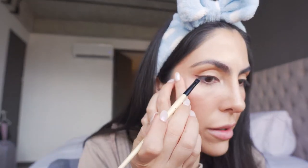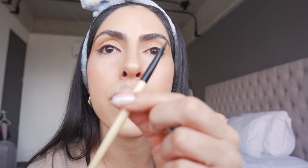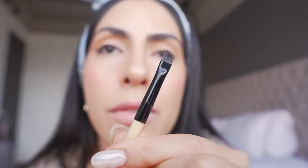I'm definitely not perfect at the wing eyeliner. I am slowly learning. But this makes it so much easier. I definitely recommend getting a brush like this if you are a beginner. Okay, so look at how beautiful it looks so far. It just makes the eyes look more elongated and they just pop more.